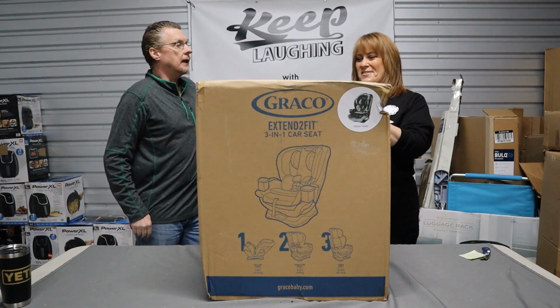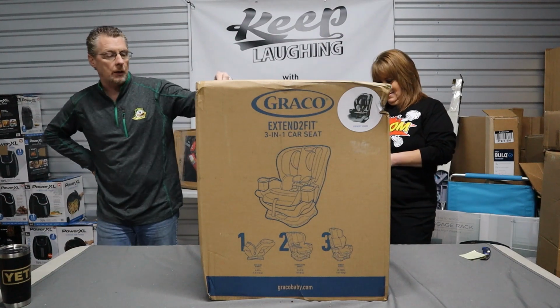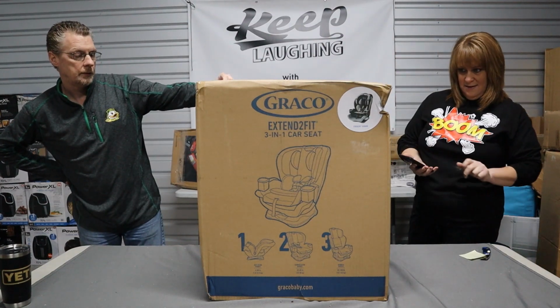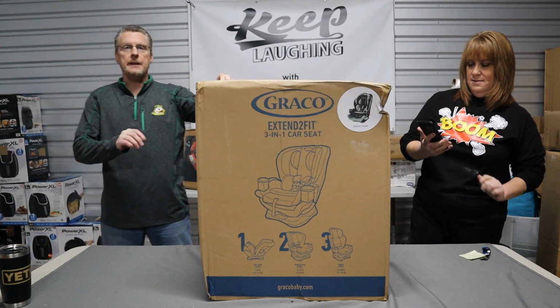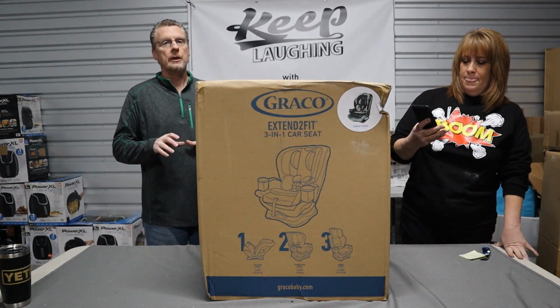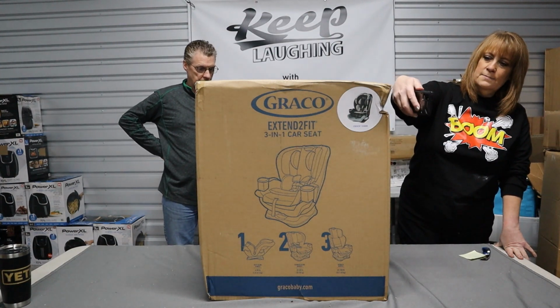Oh, I thought you wanted a knife. I hate not having a phone. Extend2Fit car seat. 3-in-1 car seat. I'm not sure what 3-in-1 means. I think this is the kind that when they outgrow it, then you can convert it into a booster seat, I believe. There you go.